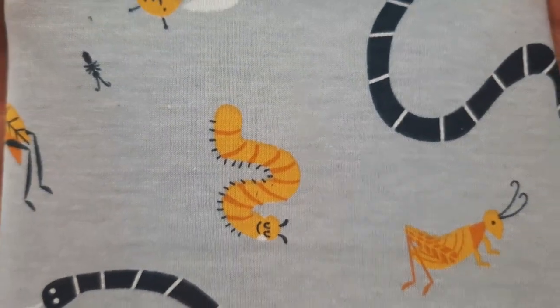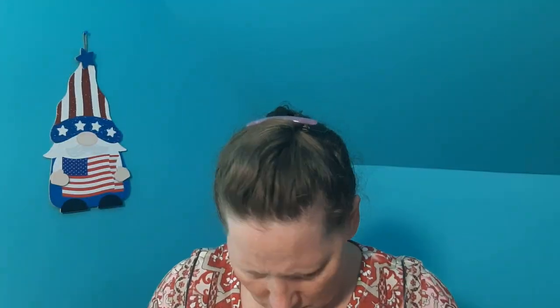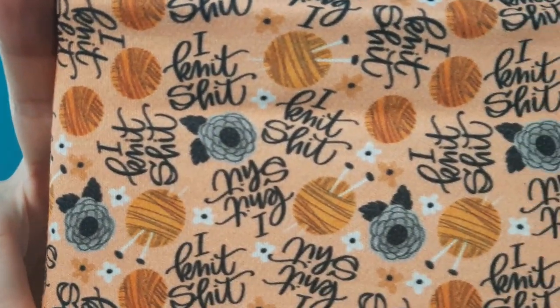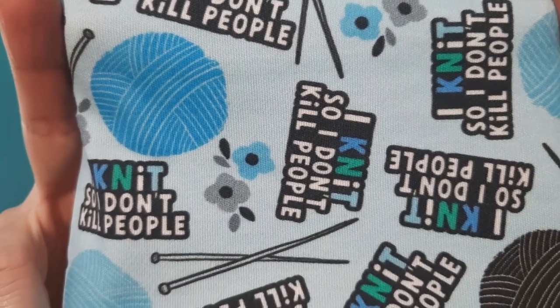And this is bugs, so it's got some grasshoppers, worms, bees, snakes, ants, snails. Another fall one. This is like a pumpkin patch. Have fall leaves. And then I have I Knit Shit. This is in like an orange. And then I have I Knit So I Don't Kill People. This is in light blue.